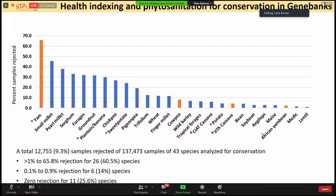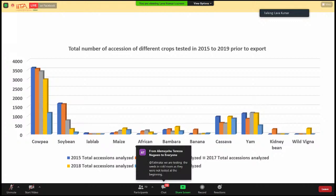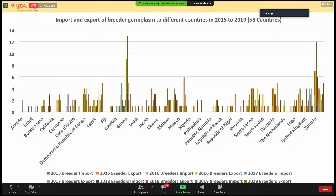So in terms of accessions tested, it varies. Annually, we test around 5,000 accessions and nearly 160,000 samples each year. And this material is exported, on average, to 50 to 60 countries annually. This varies by different programs. So we have quite a range of data in terms of what the requirements are and how these requirements differ from country to country and all that stuff.